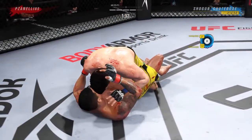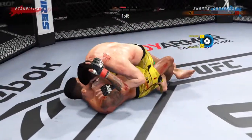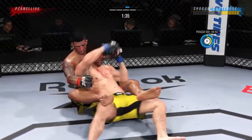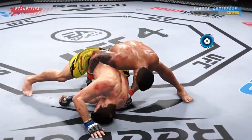All right, he's trying to control posture here. Now trying to hip escape. He's just trying to move out of this position off the bottom. Good movement by him here, transitioning very well on the ground. Step for step, he's staying with his opponent in every transition.